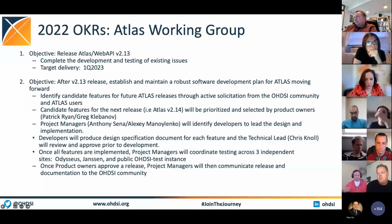So to start, we're going to identify candidate features for Atlas through active solicitation from the Odyssey community and Atlas users. Once those candidate features are identified, we're going to go through a prioritization process with Patrick and Greg to prioritize which features should go into a release, and then also identify developers to work on those features. So that identification will be done by myself and Alexi.